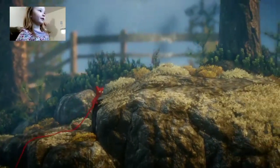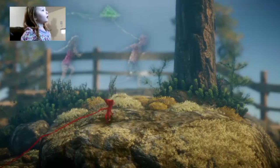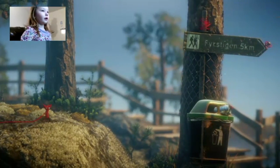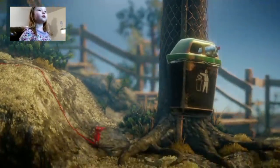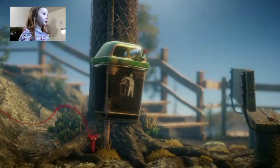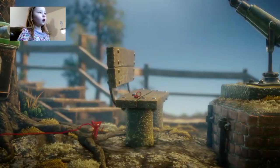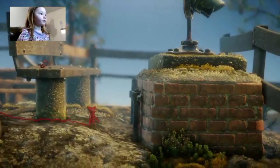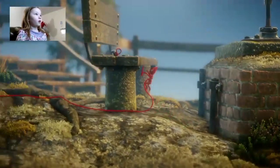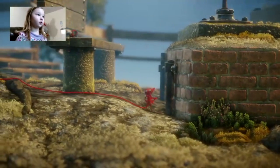Down from there. Ooh, what are they doing? What are those kids doing? They were flying a kite. Oh, they are. Our first again, 5 kilometers. Wait. Oh, man. Wait, I found that I can get up there. No, the chapters are probably going to get harder and harder.